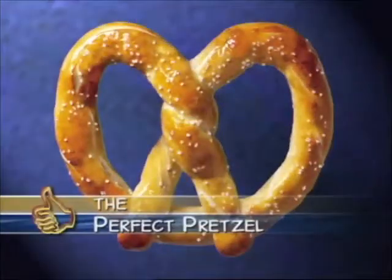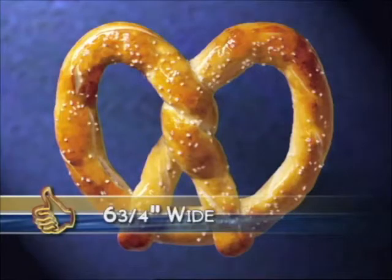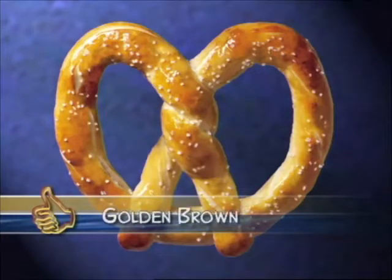A perfect pretzel is 6 3/4 inches wide by 7 inches high, weighs 6 ounces, is golden brown, and has an even thickness.